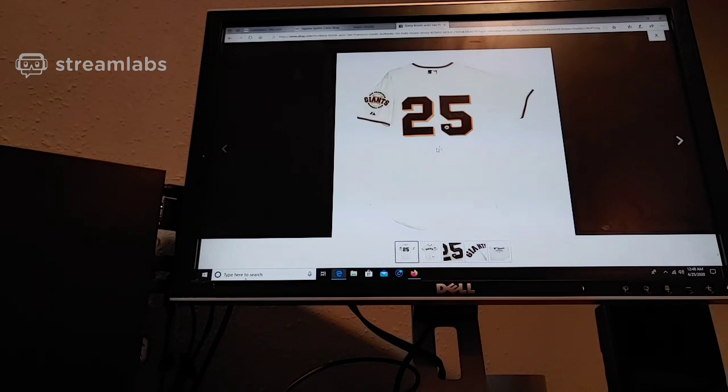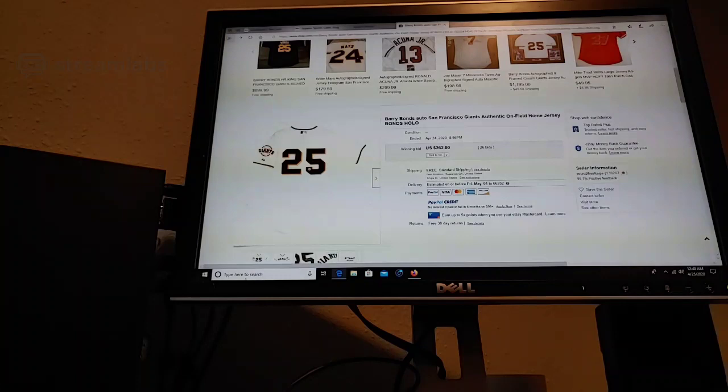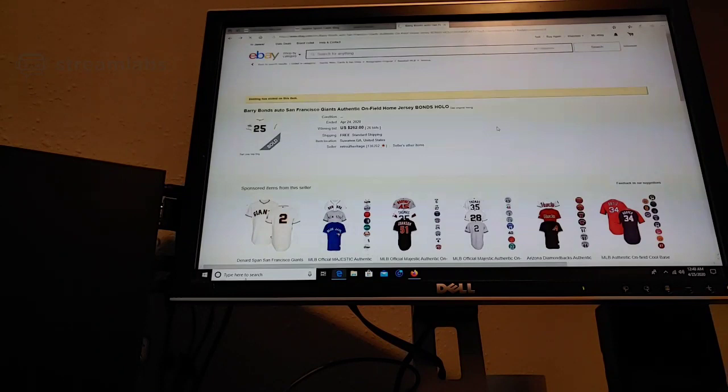Can't seem to zoom in. But it's right there. It's hard to see in this picture. That went for $262. Someone finally did free shipping on a high-end product. Good for them. That's nice of them.